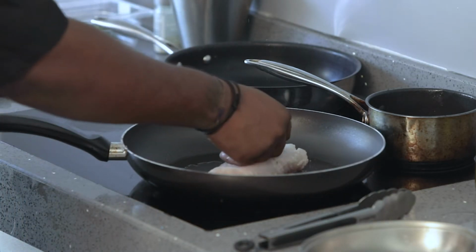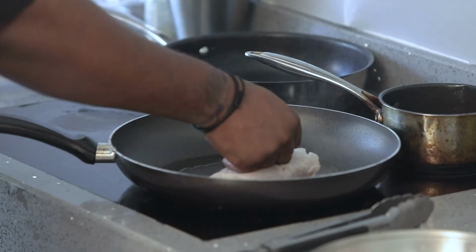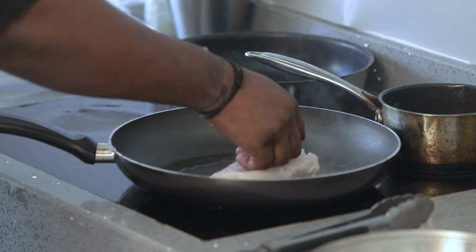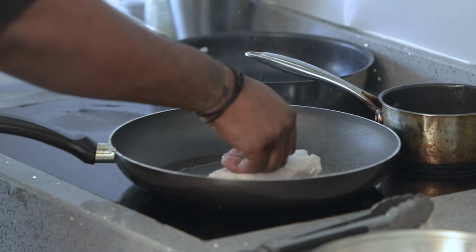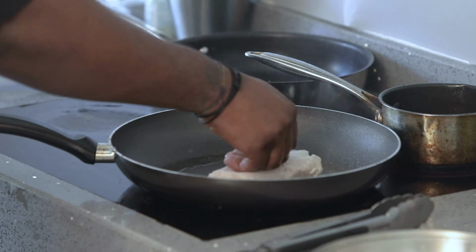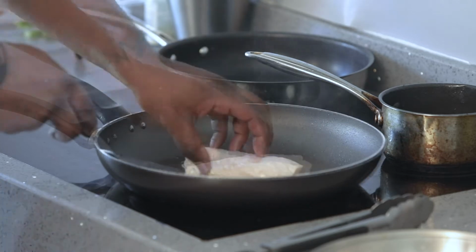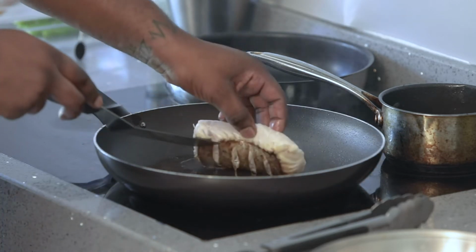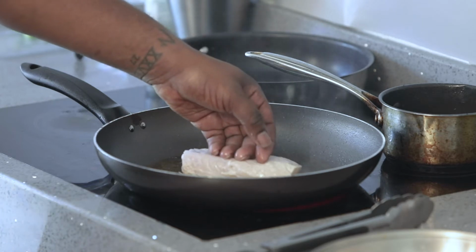We put the fish down, and we hold it down, because the moment you put it into the pan, it wants to shrivel up. We don't want that to happen. Can you see it? Oh yeah, that looks good.